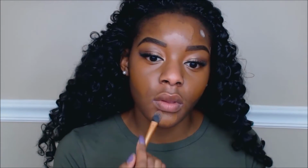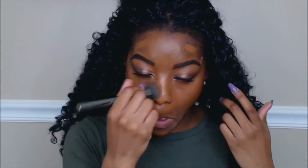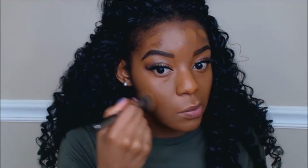But I've been using it for a couple of days now, and you guys, I think it's a new favorite. I really enjoy it. I really like how it makes my skin look, and I think it's not a heavy feeling foundation, so I'm really enjoying it right now. Let me know if you guys want to see me do a full-on first impression of this product.